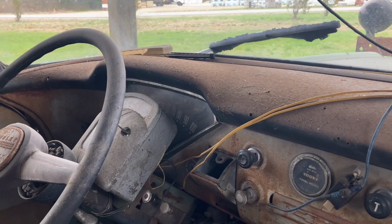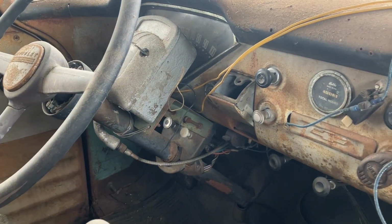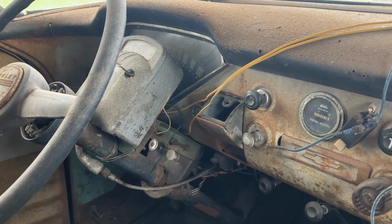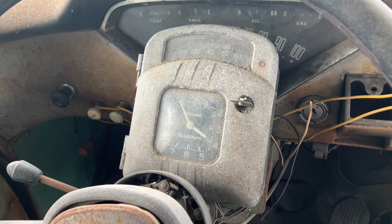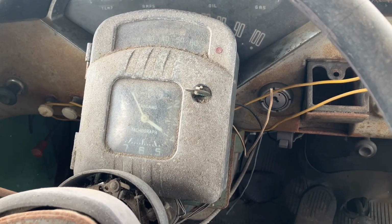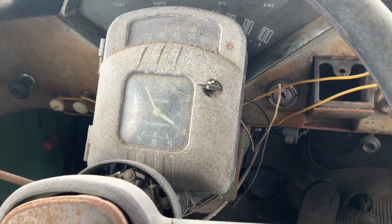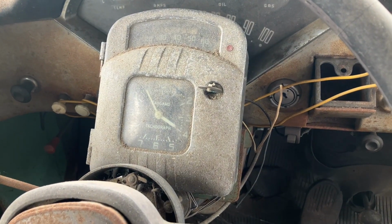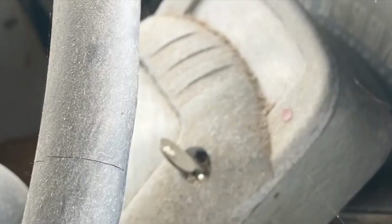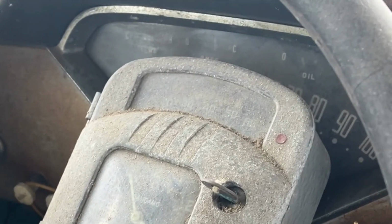I mustered the courage up and pulled myself up into this thing. It was a bit of hard work because it's a little high for a short guy. That's an old school hour meter, so he would turn that on when he'd start working. Maybe a little before he started working, you never know. And then that would keep track of how many hours he had, so they could pay him accordingly. Got a little key in it, so he'd have to put the key in and turn it on.